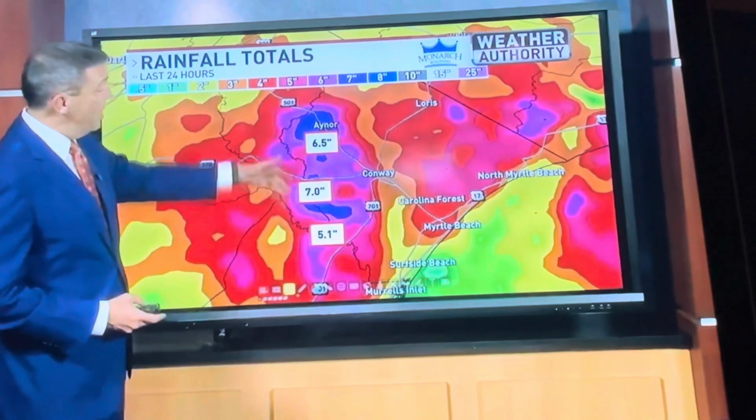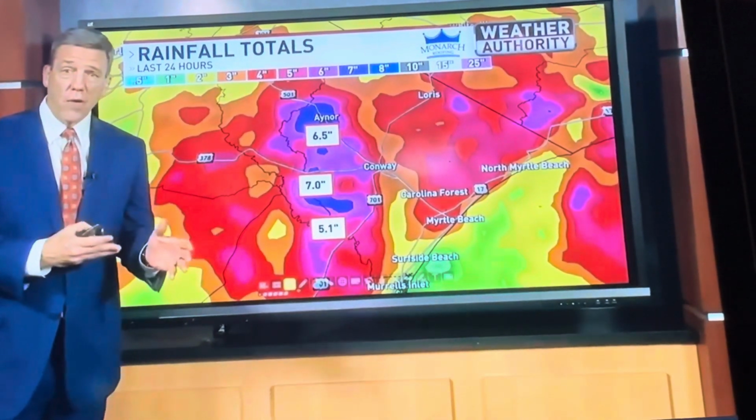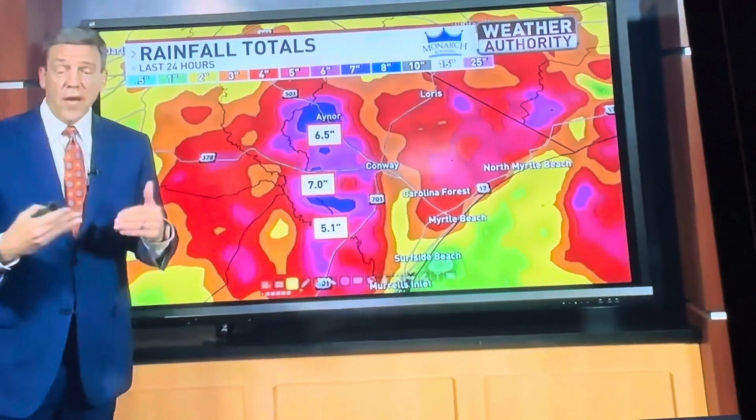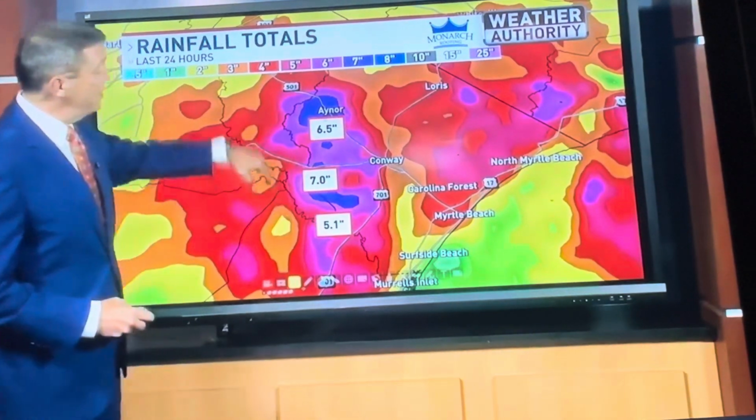Rain has fallen up to 7 inches of rain at some locations in a relatively short amount of time. That has caused some flooding on roadways and also in some of the drainage ditches and retention ponds. So it's really a good idea not to travel in this area.